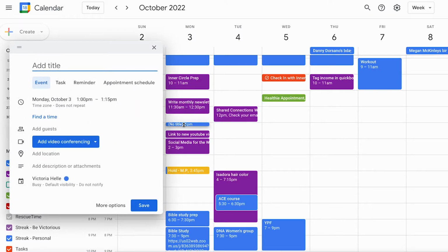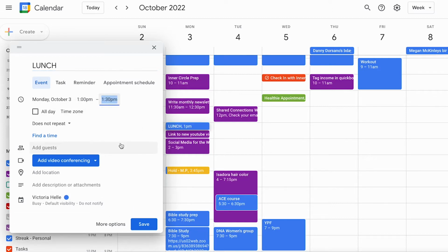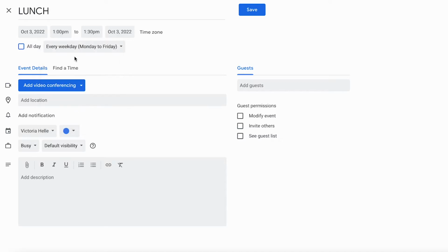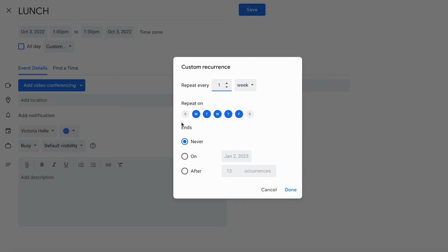So let's go ahead and put actually a break in here. I'm just gonna do this, and this is gonna go in blue. So I'm gonna do a 30-minute, and we're just gonna put it on repeat. This is the nice thing about Google Calendar, right? So let's do every weekday. And then obviously for here, if I wanted to, I can do Monday, Tuesday, Wednesday. I can do all these days, right? And then I can do just till the end of the month if I want to.